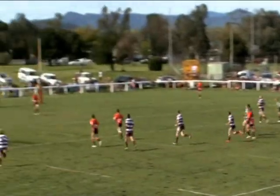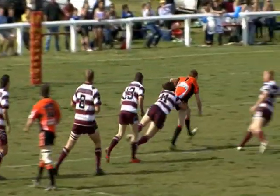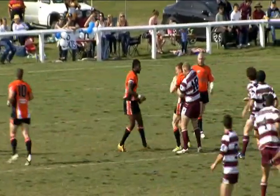high too. He's going to test Nathan Cantor early, and he picks it up 12 metres out. And now he's going to come into the line, and a terrific tackle there. Dane Cronin with the long hair.